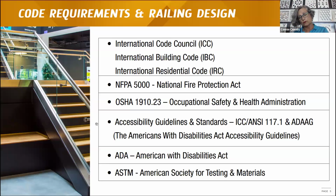Of course, codes are not written by local jurisdictions, they are adopted. So know your jurisdiction and what code you're trying to meet. For the handrailing world, we had a big change in 2015 on glass requirements. I'll get into that a little bit further.